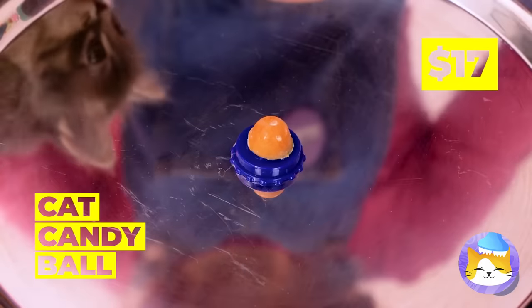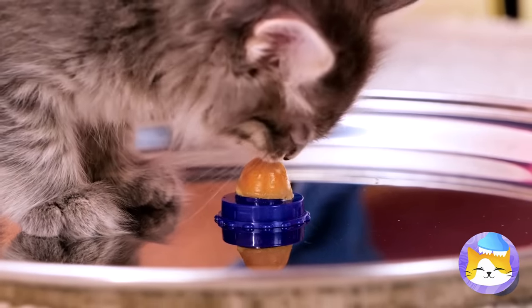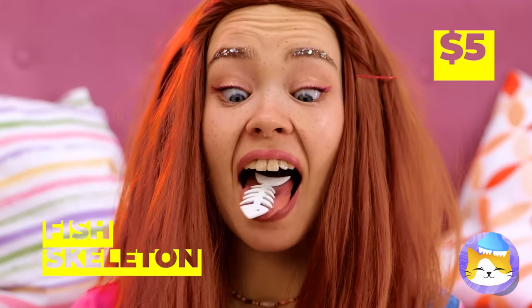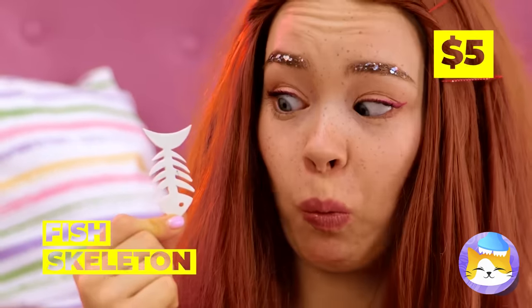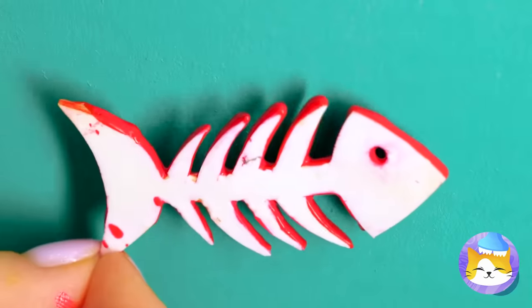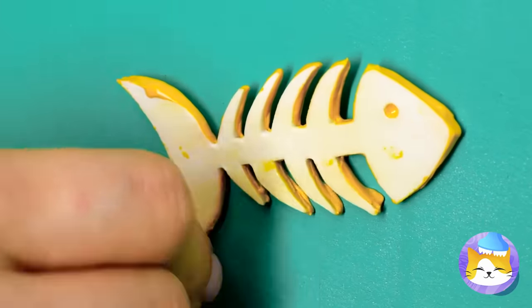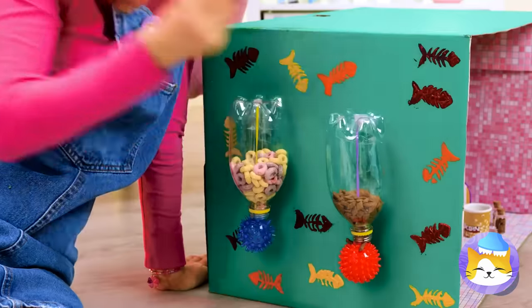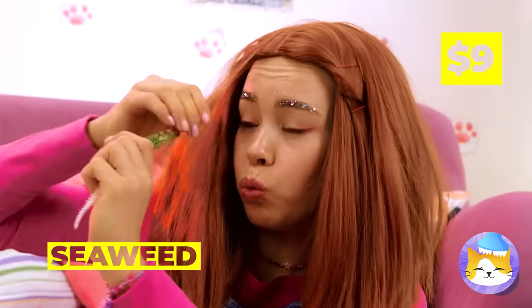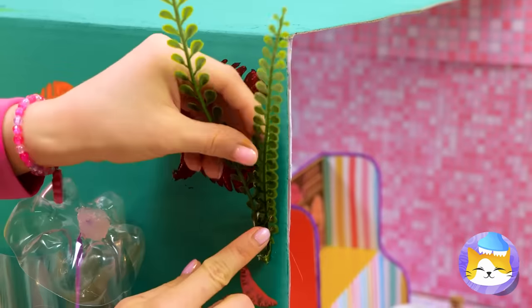This cute tiny candy ball's the perfect thing for our cute tiny cat. Got something in your throat? Ooh, a fish skeleton. Dip it in some paint and decorate the cat's house. That, or just make some fishbone broth. Seaweed in her hair? What is she, a mermaid? Well, it's fish-related, so on the box it goes.